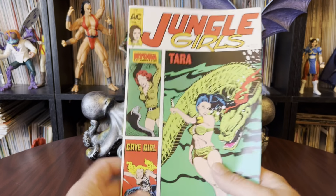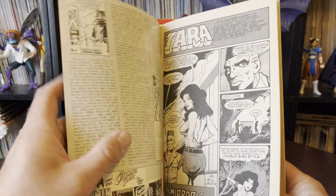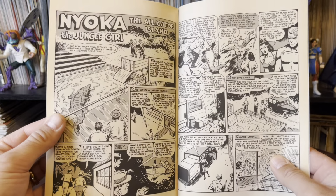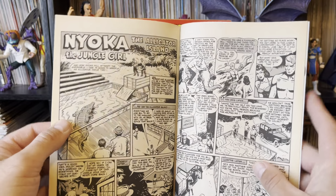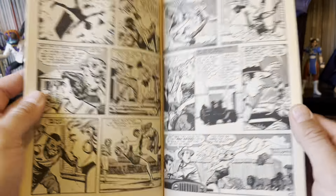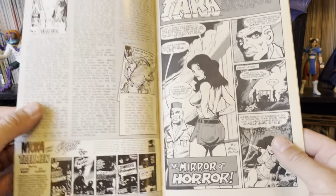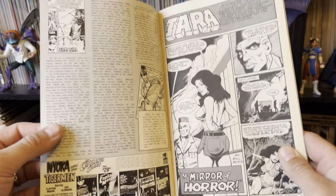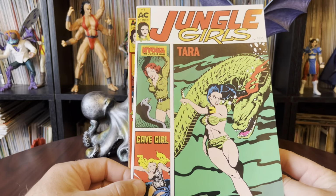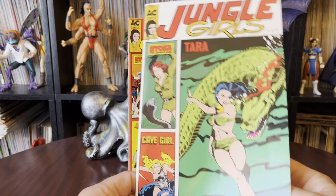And what they are is they're just kind of Jungle Girl titles, all different ones. So like you've got some Nyoka, some vintage stories from like the 40s and stuff that have been reprinted and brought back to the modern audience. And then you also have some more modern stories added in. So we've got a little blend of, we've got Tara from the Femme Force. We've got a Cave Girl issue in here. We've got Nyoka, the Jungle Girl, which I have a set of those as well.